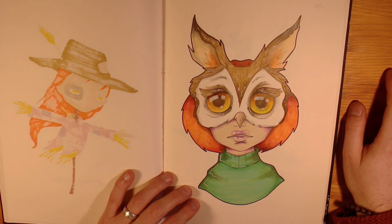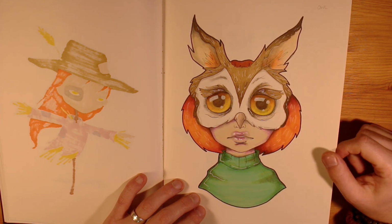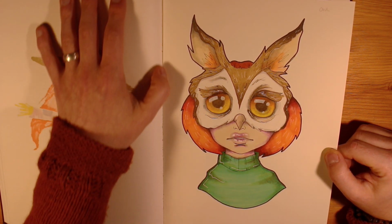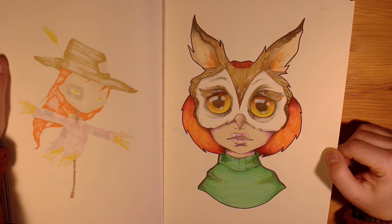I think that might have a different meaning over there. But yeah, this one is for the prompt Owl. Kind of like how it came out. I'm glad my friend, I was going to sort of erase it, and my friend was like, don't you dare, please do that, because he wanted to see it.